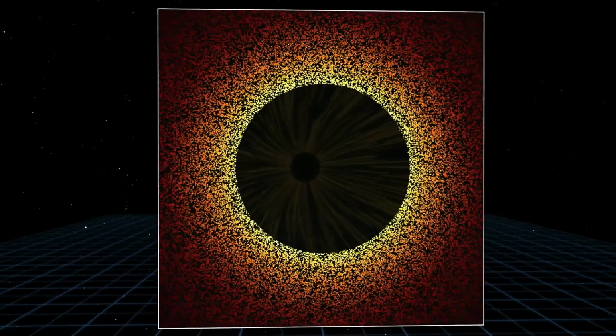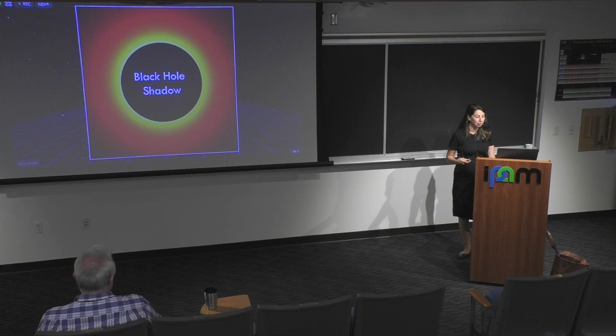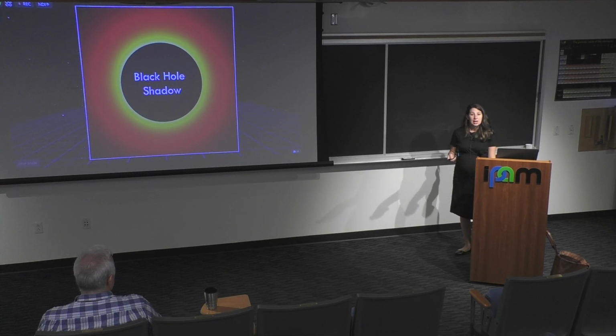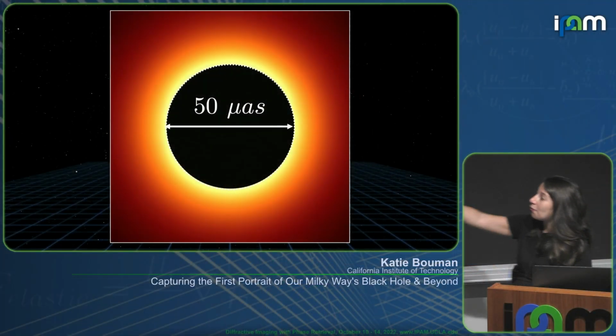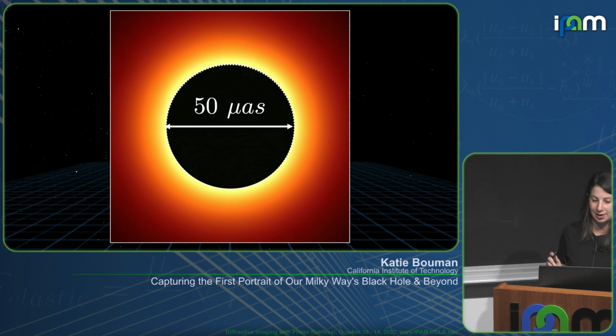So we wouldn't expect to see the black hole itself, but instead the imprint of the black hole, which we call the black hole shadow. But this ring doesn't take on just any kind of size and shape. If Einstein was right about general relativity, the size and shape would be directly related to the mass and the spin of the underlying black hole. So if astronomers were right about the 4 million solar mass compact object at the center of our galaxy being a black hole, then we would expect to see a ring of about 50 microarcseconds, with not a lot of wiggle room for us to play with there.